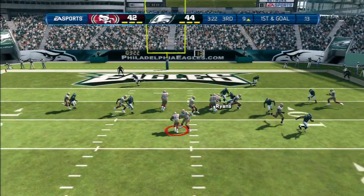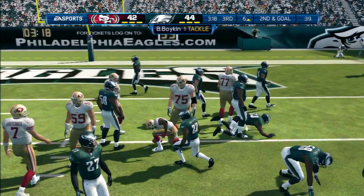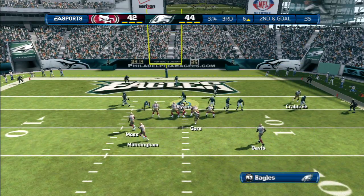Long gain sets them up here on this play. To the ground here. Good piece of tackling. Well, I know it's not going to make a highlight film, but still a good solid run up in there for a couple yards. Second down.